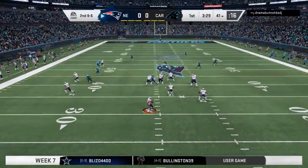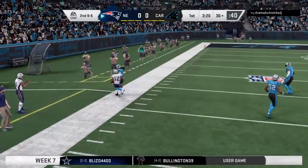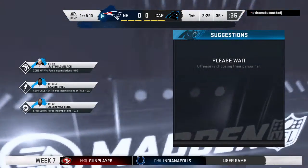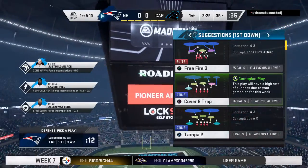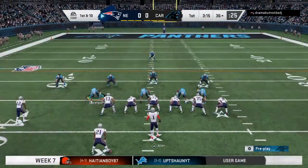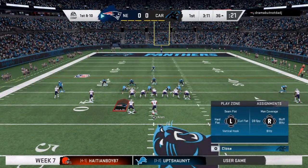To throw, it's Allen. That one complete to D.D. Westbrook. And he's going to be out of bounds, but not before he takes it inside the 40. 23 yards the pickup there. So from Panther territory now, it's 1st and 10 at the 36.